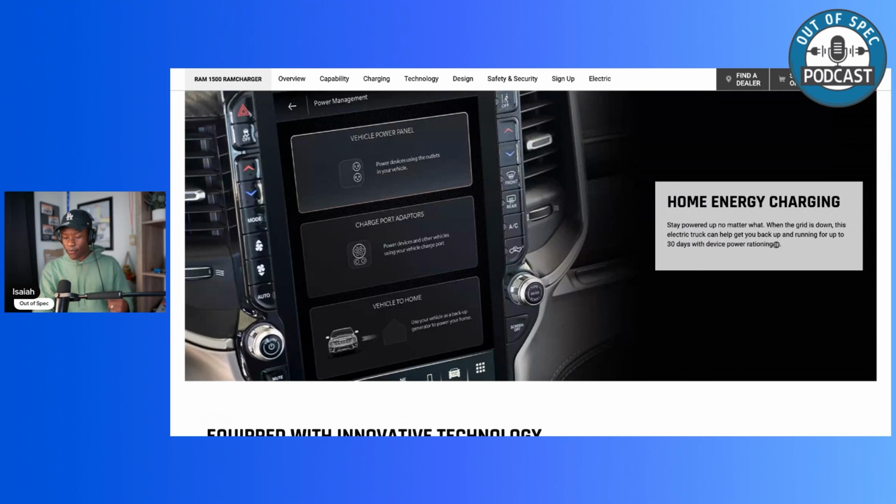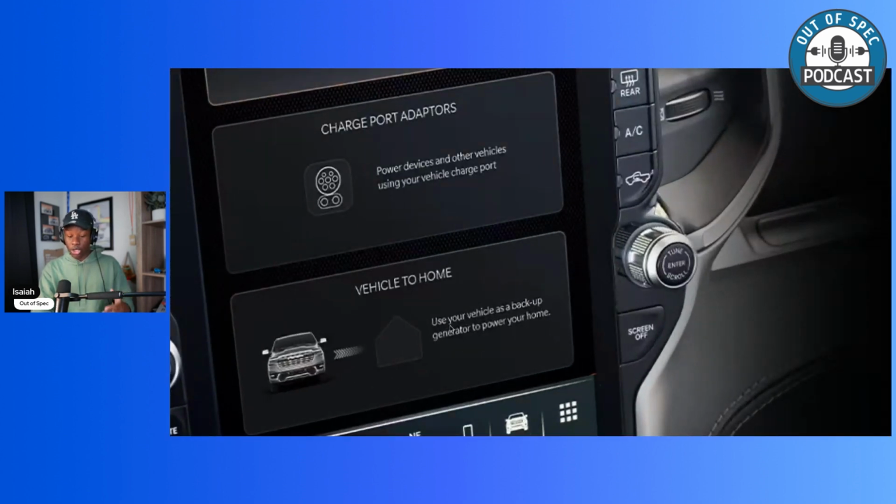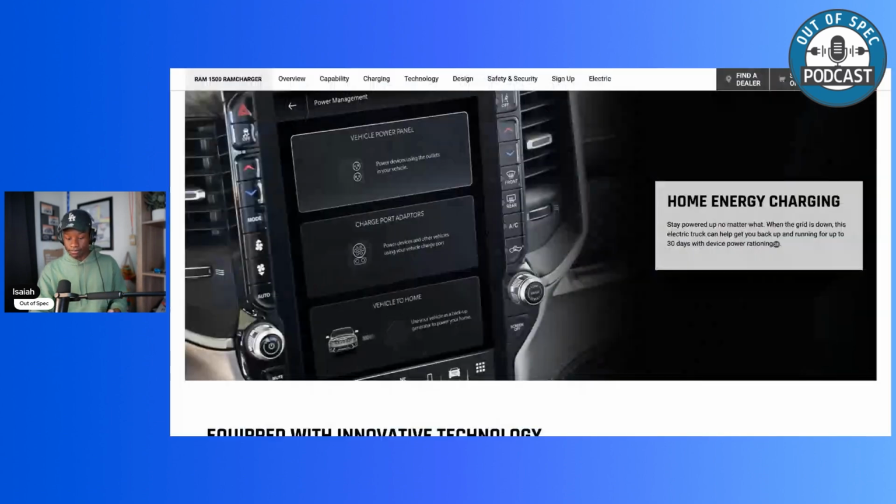When the grid is down, this electric truck can help you get back up and running for up to 30 days with device power rationing. You can see charge port adapters, vehicle power panel, and vehicle to home. Use your vehicle as a backup generator to power your home.